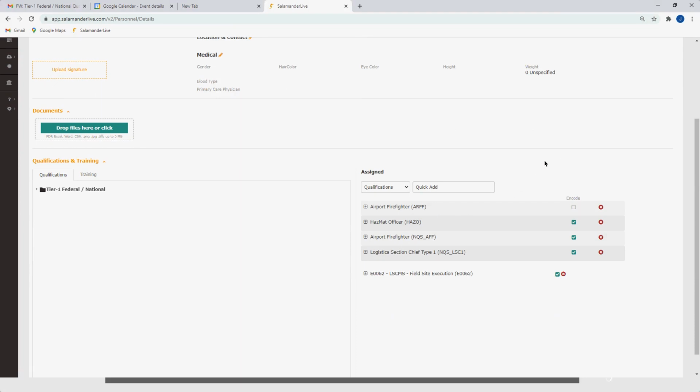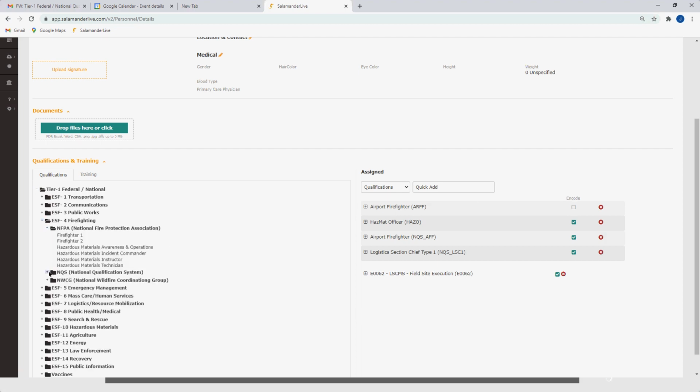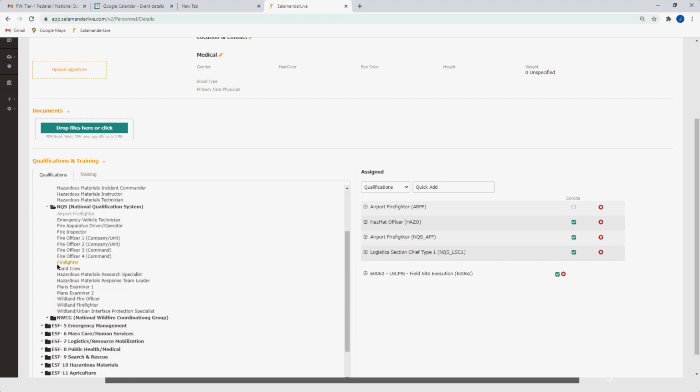Now, as you move forward in moving to the Tier 1 structure, you can do a couple of things. You can go into the Tier 1 structure, and I'm going to look at Airport Firefighter. And I'm going to go to ESF4, and I believe that should show up under NFPA. Nope. It's going to show up under NQS, though. I do know that one. So, where did it go?